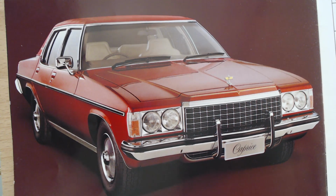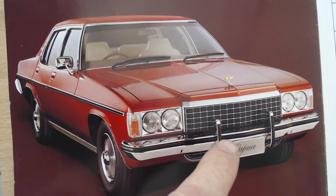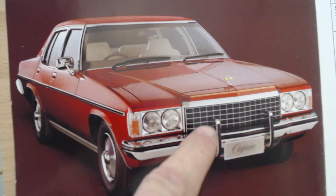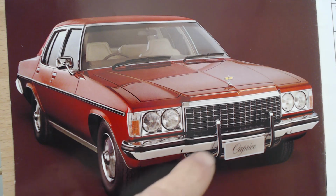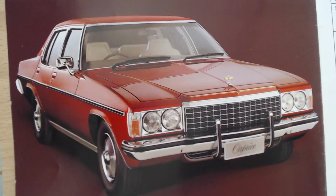I don't know how much more the Statesman was compared to, for example, a Kingswood, but I would imagine it would have been a fair bit. Love the big chrome bumpers, and look at the size of these overriders, absolutely huge. And then we can see how the grille goes right down to the bottom there, and we've even got a little bit of an emblem on there, kind of like think Cadillac, I guess.